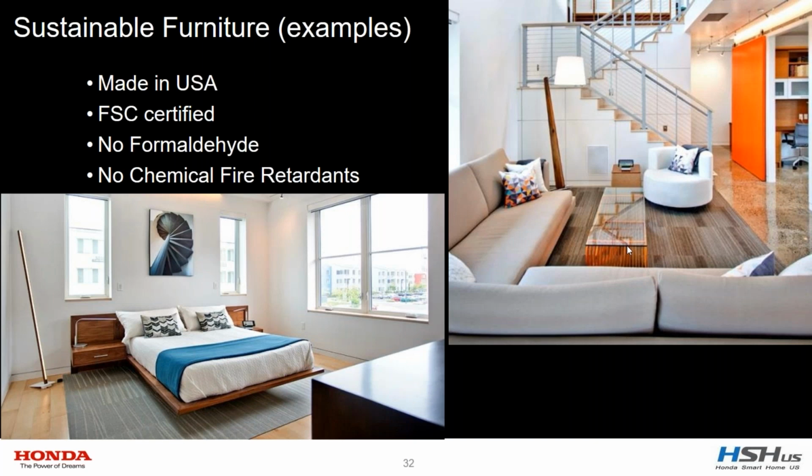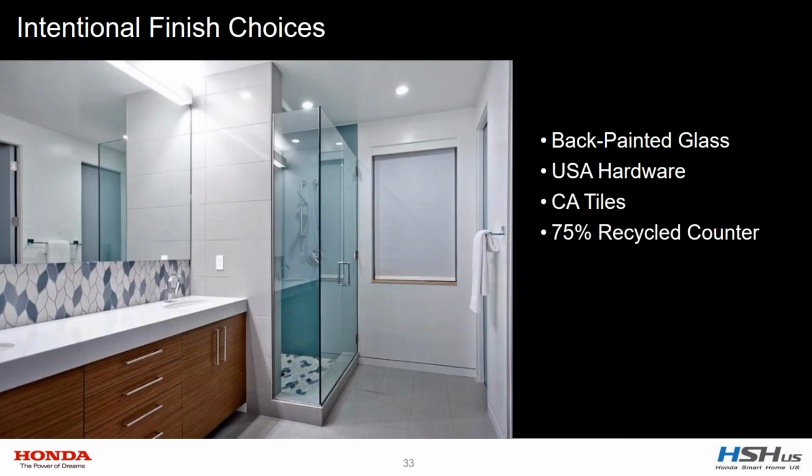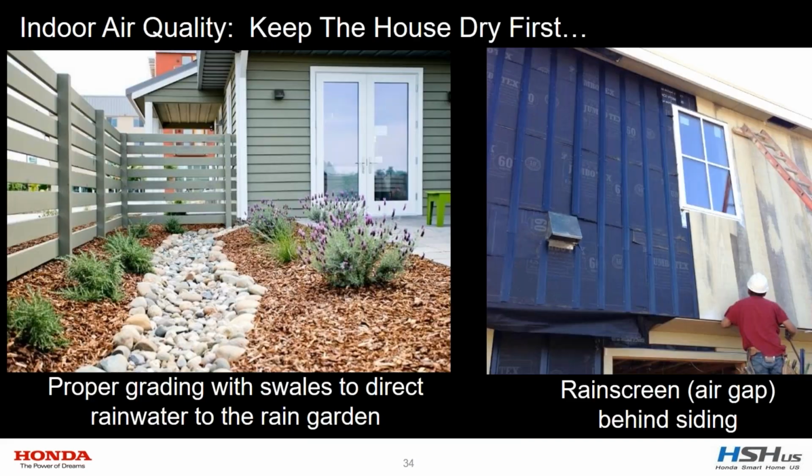air quality and health. And then of course, all of the trim materials, also everything in the house has a reason for being there. So we use several different countertop materials, for example, but they're all recycled materials. The hardware was locally sourced, the tiles were locally sourced. So everything in the house has a reason that it's there.